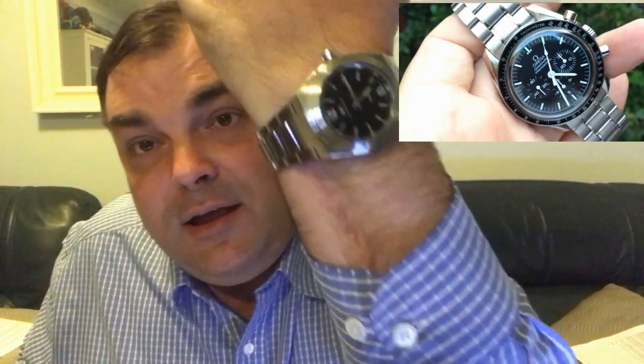I'm wearing IWC. This is IWC's version of the Milgauss. The Gauss, you know, the electric protection. Magnetism affects these watches, so this is kind of the engineer's choice. Now, you actually raise a really interesting thing: the Breitling Navitimer, which I love. I love my Navitimers.